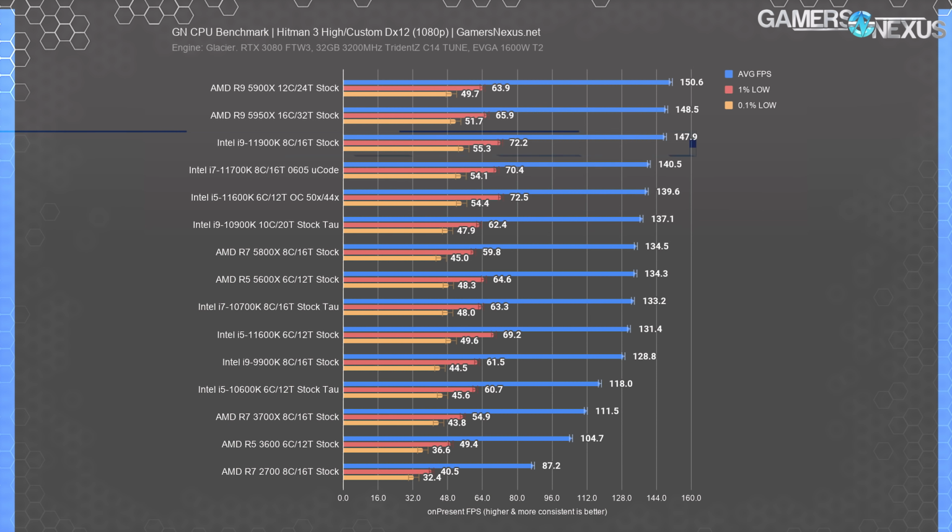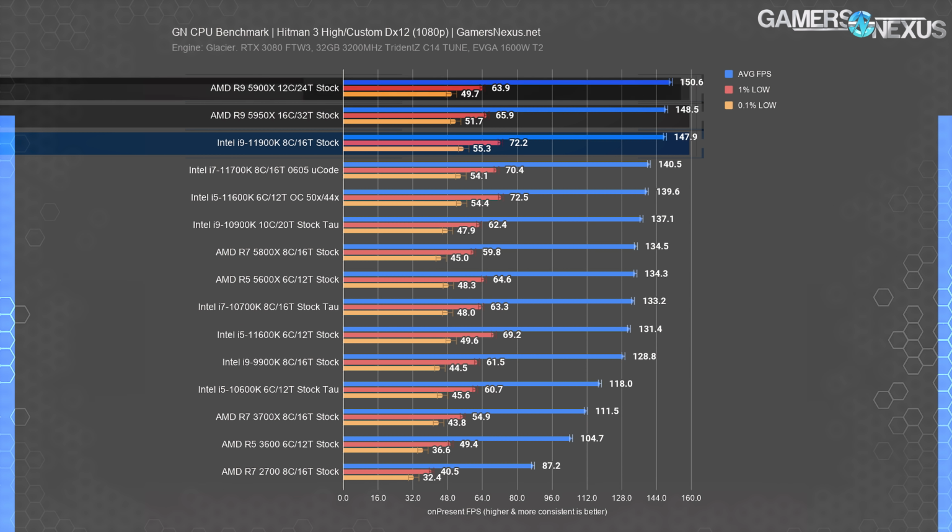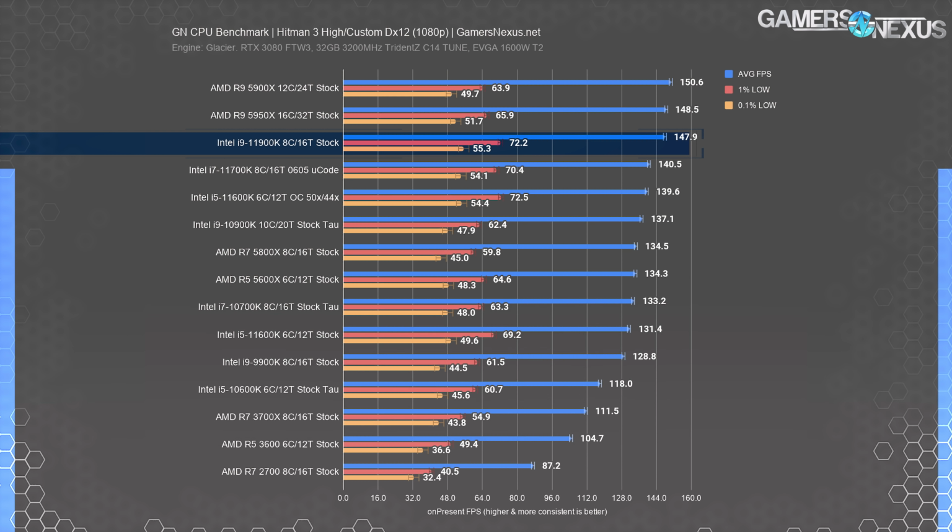Back to our new edition of Hitman 3, the Intel i9-11900K ended up at 148 FPS average, with lows proportionally behind it, 72 and 55. That puts the 11900K functionally tied with the 5950X and 5900X with a measurable but unnoticeable uptick of 1% low performance. This positioning is overall poor for the 11900K because the 5900X is cheaper, at the time of writing anyway, and technically ahead or minimally tied.